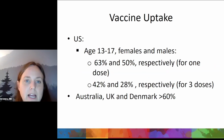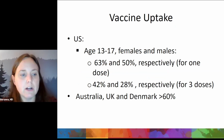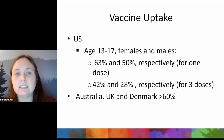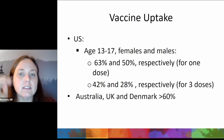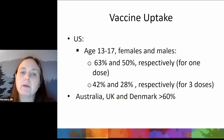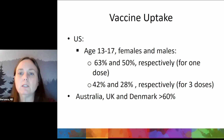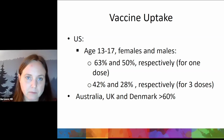So, vaccine uptake. As most people know, it has not been great in the United States. This is a 2015 study that showed decent uptake for 1 dose, 63 and 50% for females and males, and much lower for 3 doses. This is back when 3 doses were recommended for that age range. But in countries like Australia, the UK, and Denmark, where there's been a national vaccination program, or it's part of their school required vaccines, the uptake has been much greater, and they've seen a significant drop in their HPV associated diseases.